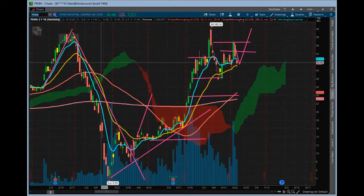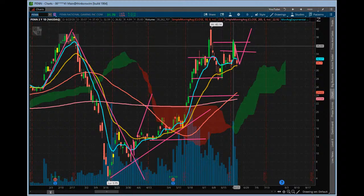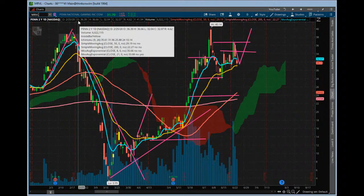Penn Gaming too. Big breakout candle on the Kramer pump, and then of course they dumped it after that. So let's see how it holds this 21-day moving average. See if they're going to move off of that too going into next week.